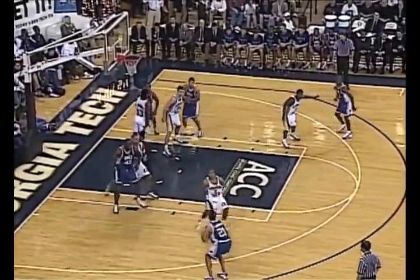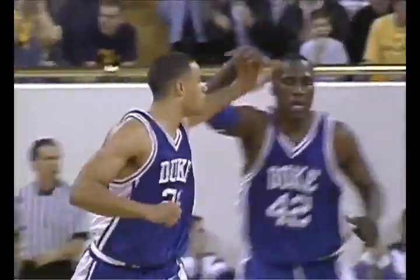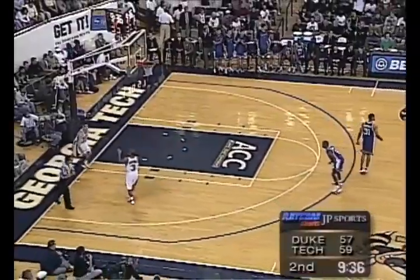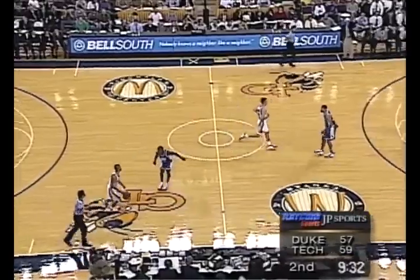Just wore him out. Langdon, good again. The Alaska Assassin is back. His third three of the second half. 59-57, Georgia Tech.